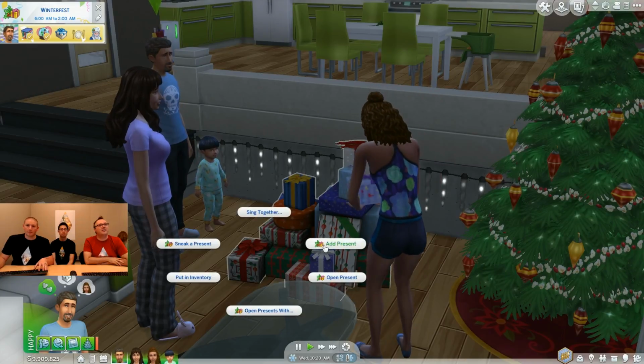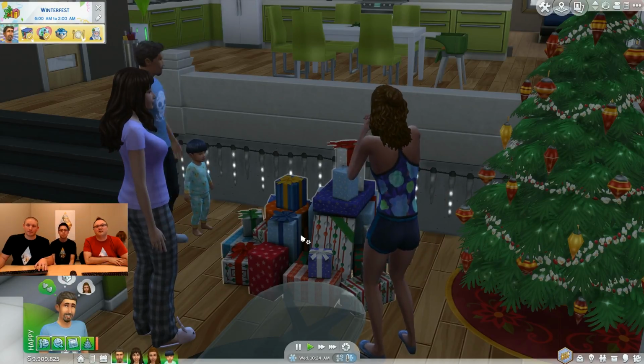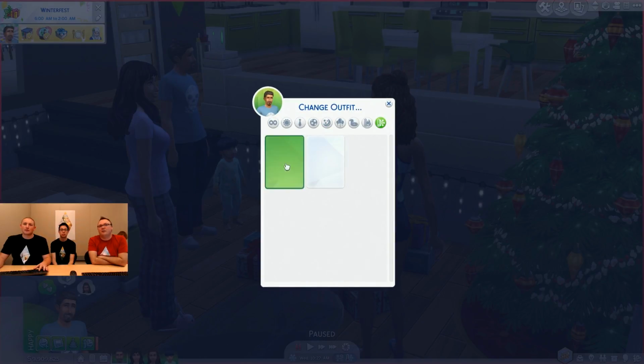It looks like the dad is not satisfied with his presents yet. Oh, okay. We'll have the dad open presents with everyone. Oh, the Sims are getting a little cold, so let's change outfits. Wait, but they're inside.